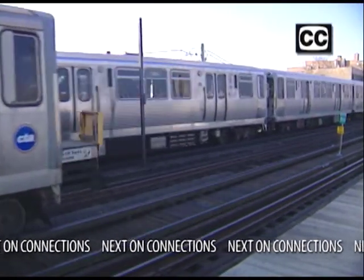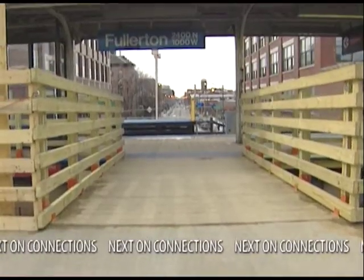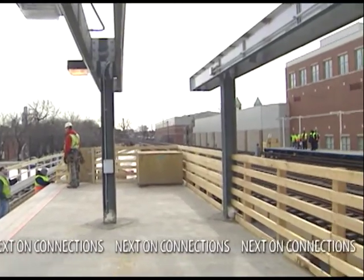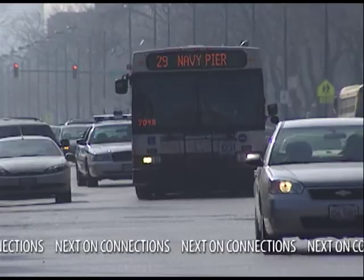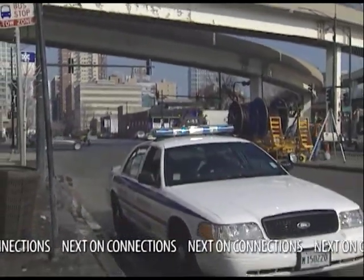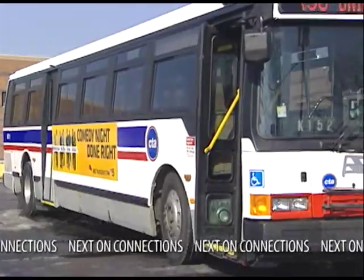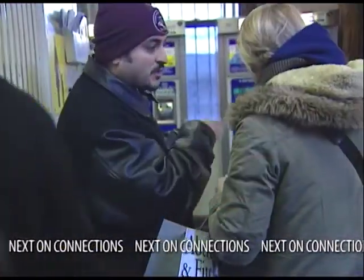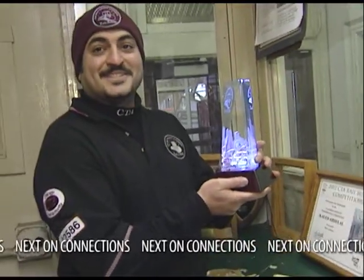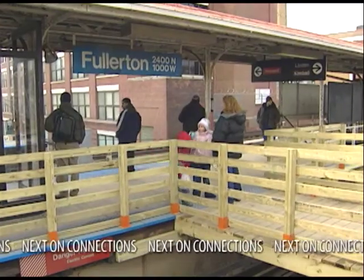Up next on Connections, why is CTA planning to shift from 4 tracks to 3 at the Belmont and Fullerton stations? We'll look at how biting the bullet today will lead to numerous benefits down the line. That plus a look at CTA's security efforts that help put the safe in on-time, clean, safe, and friendly. We'll show you how middle-aged buses are overhauled to extend their useful life and keep those workhorses rolling. And you'll meet a CTA employee with an attitude that brightens his customers' commutes. Getting you where you need to go with service that's on time, clean, safe, and friendly.